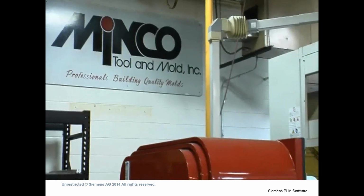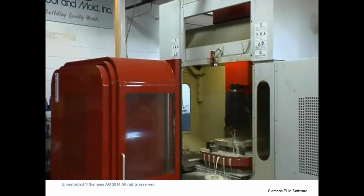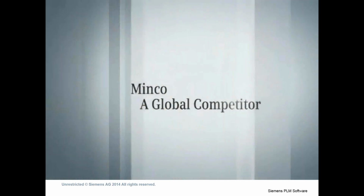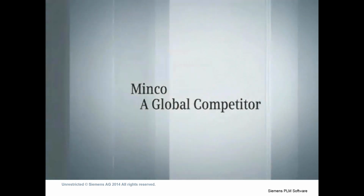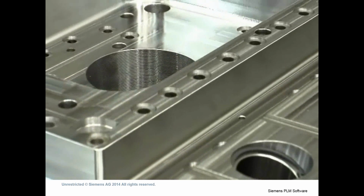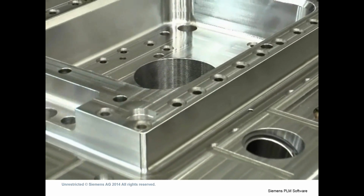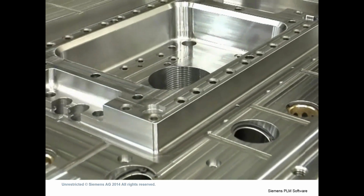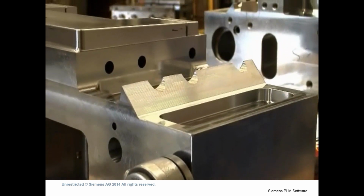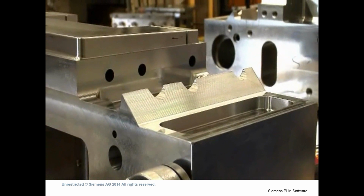Minco Tool & Mold's primary business is building plastic injection molds. We've been in business for over 50 years. Our competition isn't the company down the street. Our competition is the world marketplace. We were an early entrant into CAD/CAM, where we found a niche in the marketplace, whether it be just general machining or it be in the mold making part of our business. It is complex shapes. We always drive ourselves in the quality of the tool that we take to press. We use NX to maintain that quality.